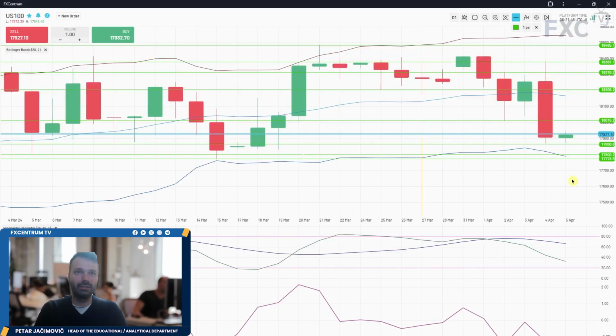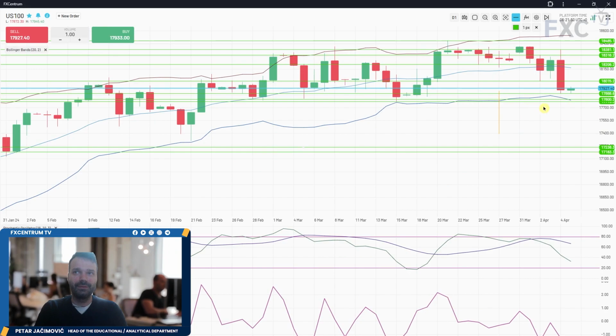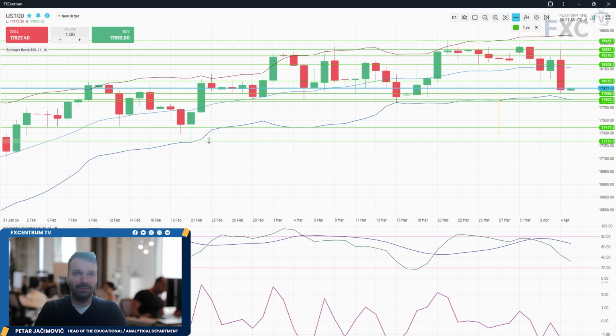at least for the potential retest of the 17,800, and then the next pivot level is set around 17,300 mark. Both slow and fast lines on the stochastic oscillator are sloping to the downside, so this is a sign that we have a short-term downside environment.